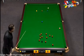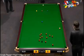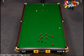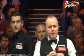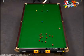Mark Selby, 28. Selby deciding discretion is the better part of valour. Probably the correct decision. It's been Higgins' turn to be frozen out for a while. 28 points behind in the decider.